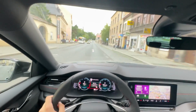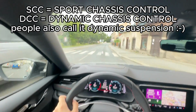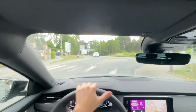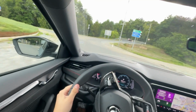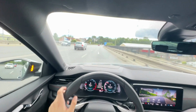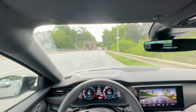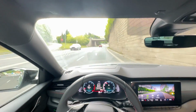This car has a few driving modes. It is not equipped with the SCC or DCC, which is very good because those things tend to go bad at about 100,000 kilometers. This is practically brand new. It only has 900 kilometers so far. 941 as of right now. And those modes are Eco, Normal, Sport, and Individual. Right now, we're going to be driving in Normal. We're not even going to engage Eco on this ride. Sorry, my man. We're gonna go into Sport and Individual, though, throughout different parts of this drive.